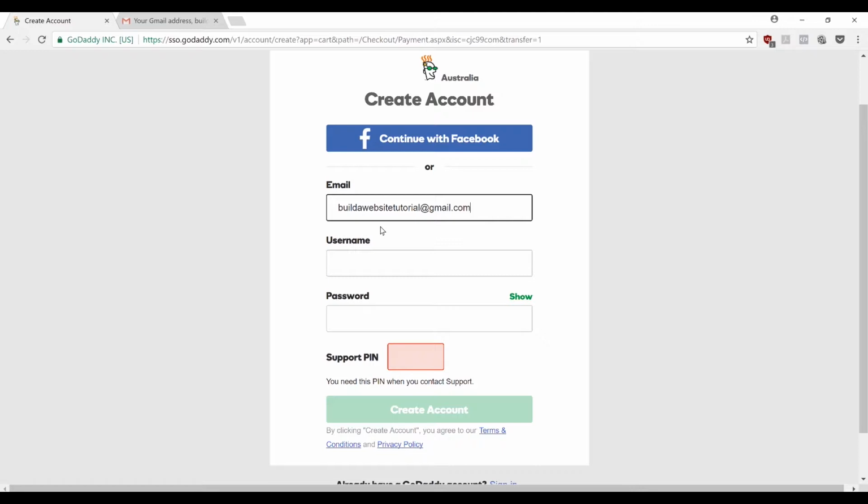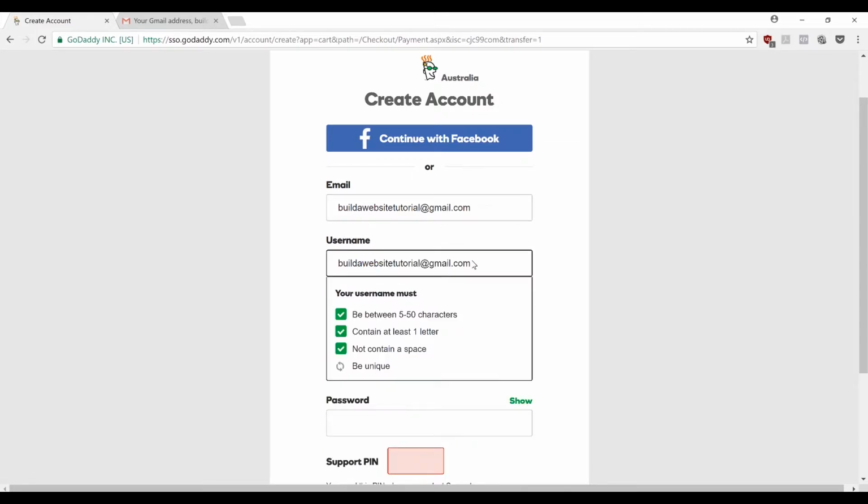I already have an account with GoDaddy, but your best bet would be to put in your personal email here, or one that you use frequently. Then you're going to go to username. It automatically pre-fills it, username being the same as your email. You're welcome to put in whatever you want.